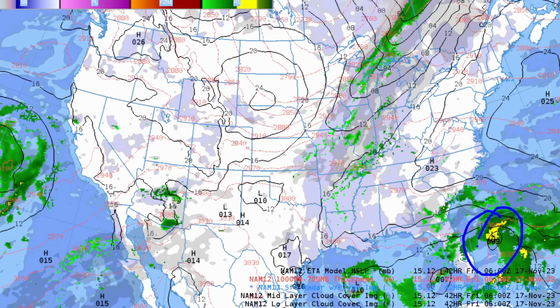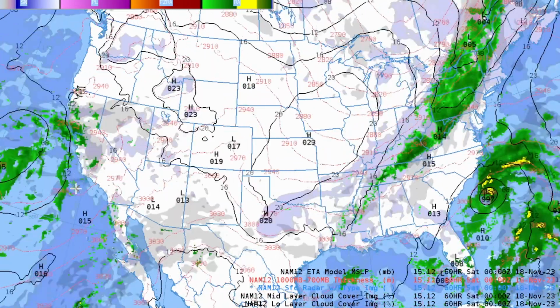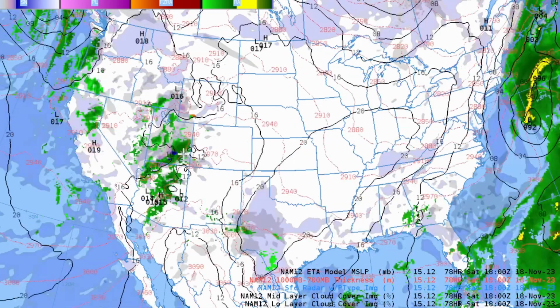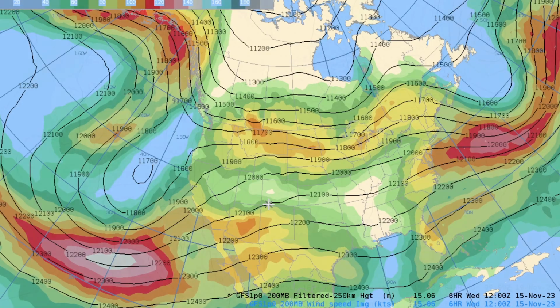Meanwhile, the Florida system packs its bags and heads northeastward. Cold front continues to march south for Friday morning, and out on the California coast, this system starting to break up, and of course the main piece of energy moves into the southern U.S. for Saturday and Sunday. So that's going to be the very end. You can see that southern piece crossing the Four Corners area for early Sunday.